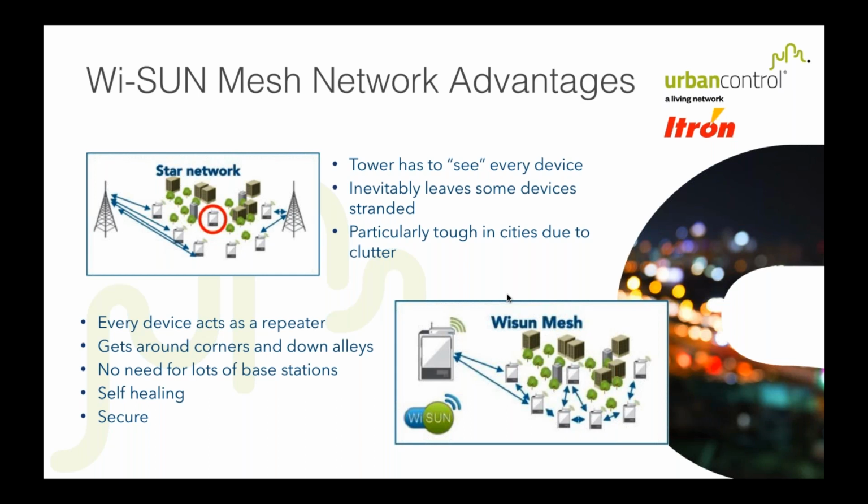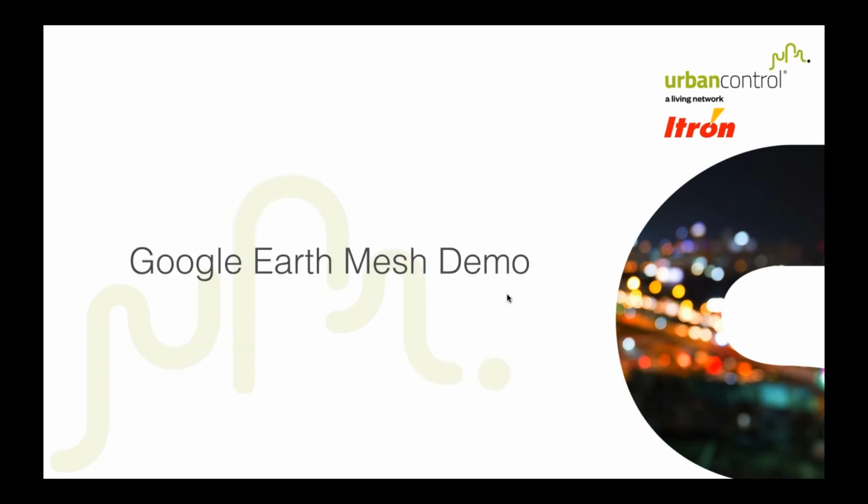Mesh networks are different, because in a mesh network, every device acts as a repeater for every other device. And so this allows them to achieve very high levels of coverage and also very high levels of resilience, making it very well suited to fixed assets in this kind of scenario. And probably the easiest way for me to describe to you how these work is to show you.